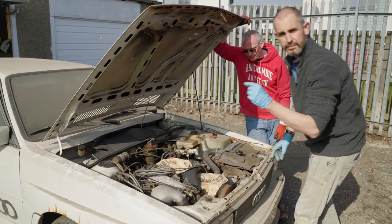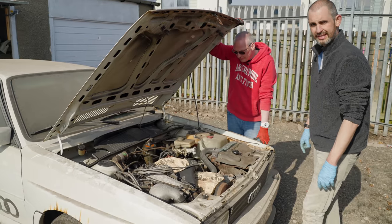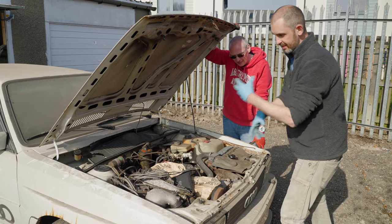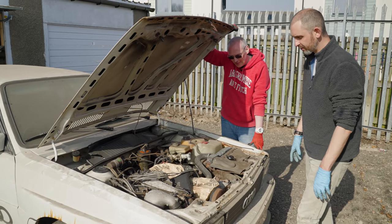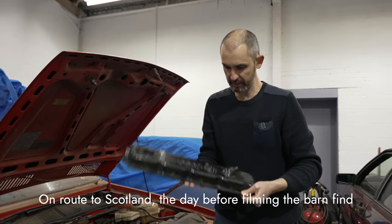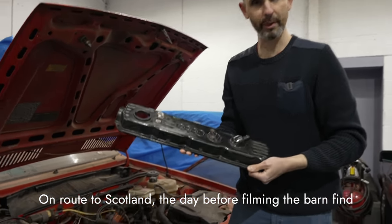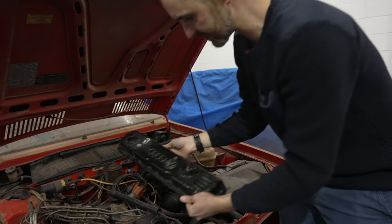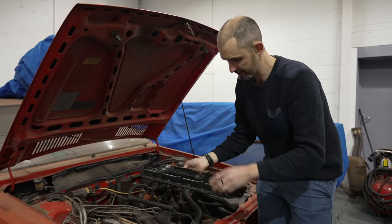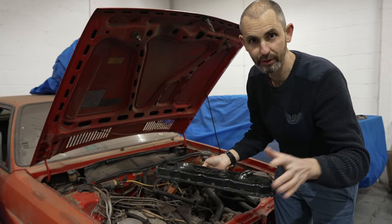So on the way up to Scotland, I popped in to see a member of the classic Audi community. And he's given me one to bring up, to put on, to see if we can turn the car over and fire it up. This is the part that Jason said was missing, and he hadn't realized until 24 hours or so before we were leaving to come up to Scotland. The car was missing its engine cover, and we don't really know why. Like I say, I haven't seen the car yet. So I'm borrowing one of these from the chap who's got this incredible lockup of cars.